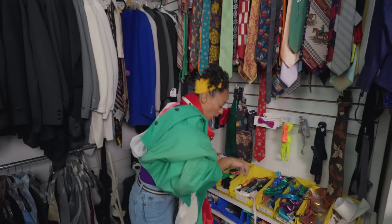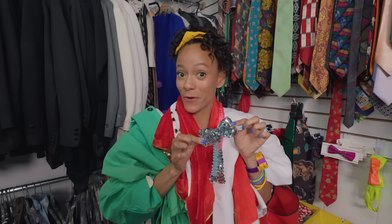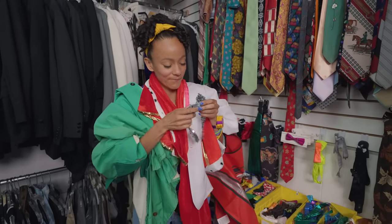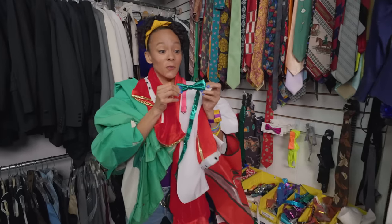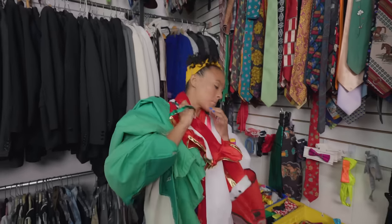Let's see. Oh. Sequins. This could be a very fancy bow tie for Blippi. Yeah, see how it's shiny? Ooh, feels kind of fun too. Oh, I like this one even more. Look, it's sparkly too, but it's green. Yeah, I think this might be a nice choice for Blippi's Halloween costume.